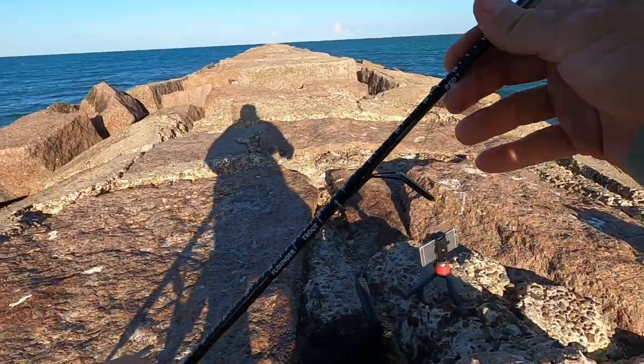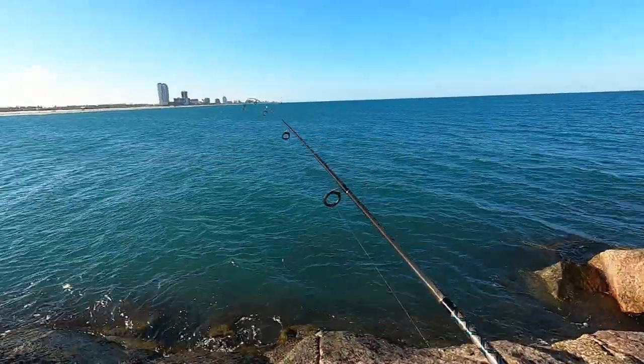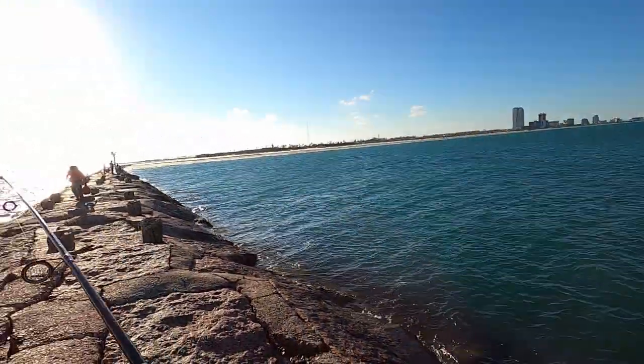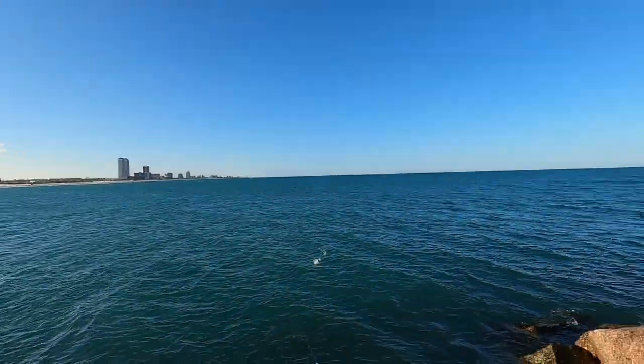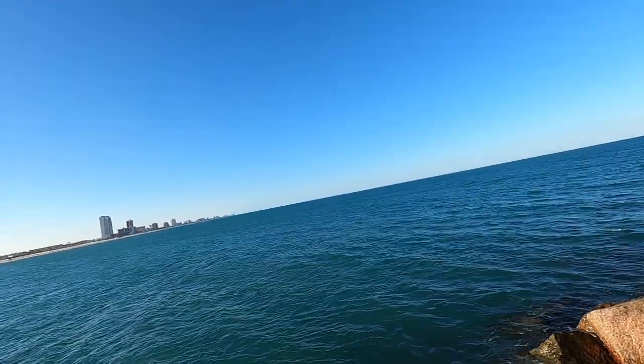Typical, that's what happens when you're in a hurry to catch fish. But I just saw some nice fish flashing right here up close. Gonna give that a shot, not too far away. Let's see what happens.